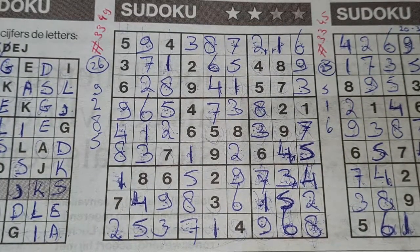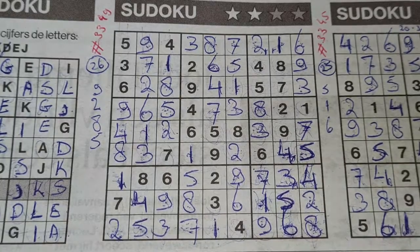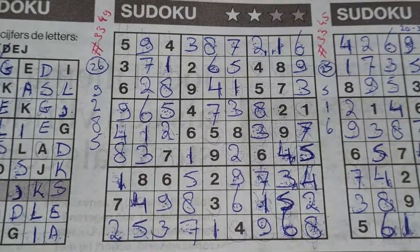Finished in 60 minutes. All right, great Sudoku.